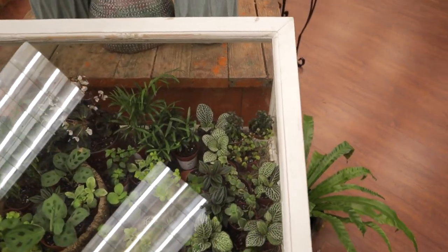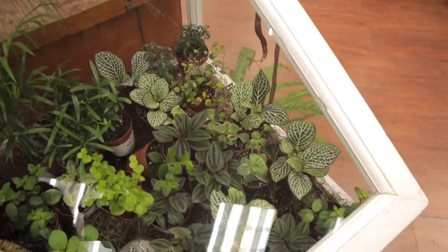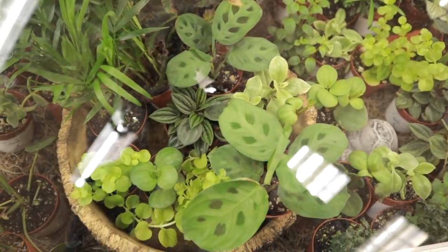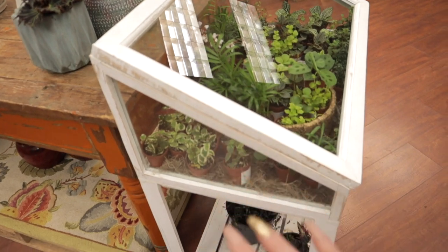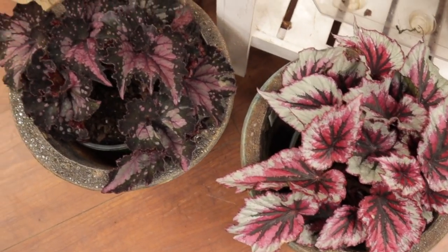I am feeling it through and through. Look how cute. They have some Fittonia in there and Peperomia. Looks like Peperomia Hope. There's some Marantas, ivy, begonias, all sorts of cute stuff. And I have to say, I just like the way that looks. Anyways, look at these begonias.